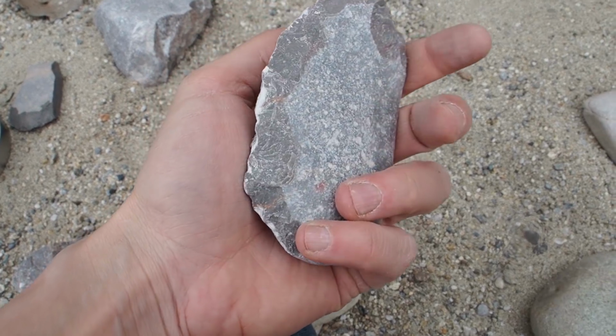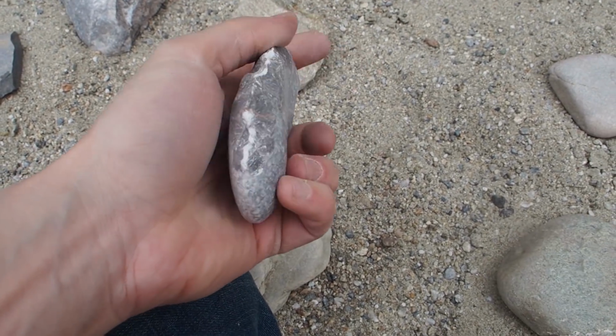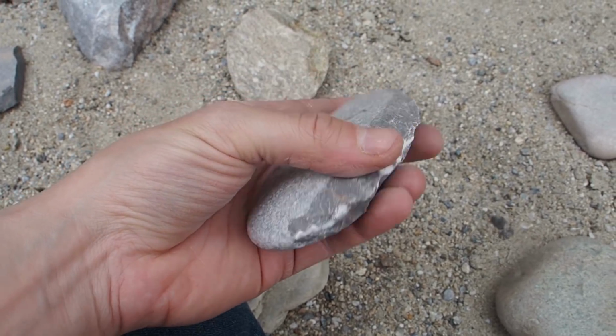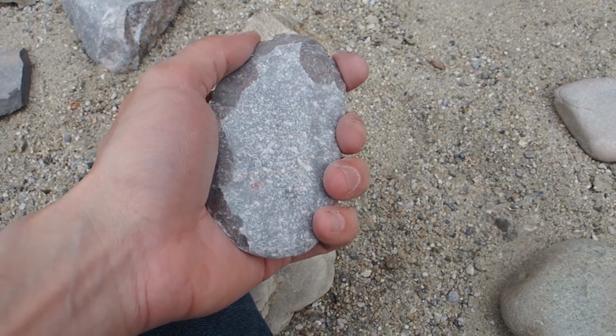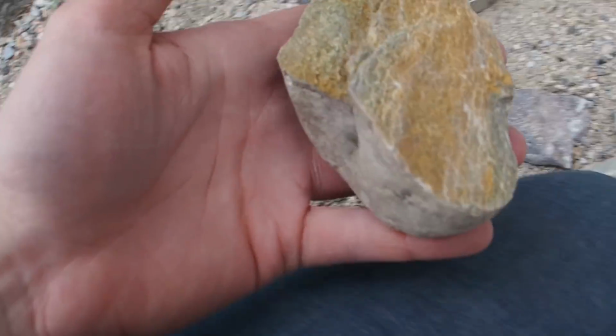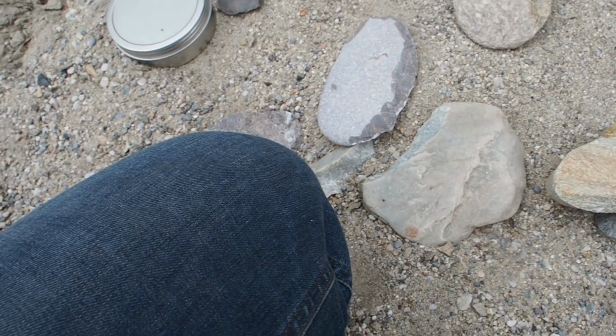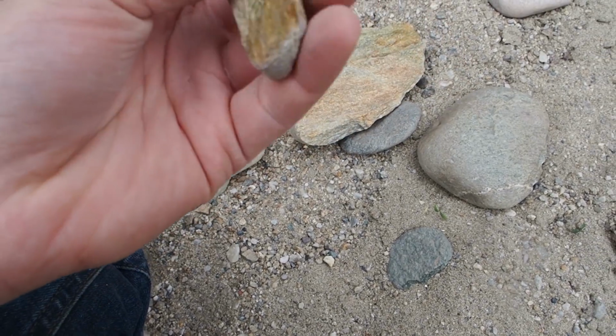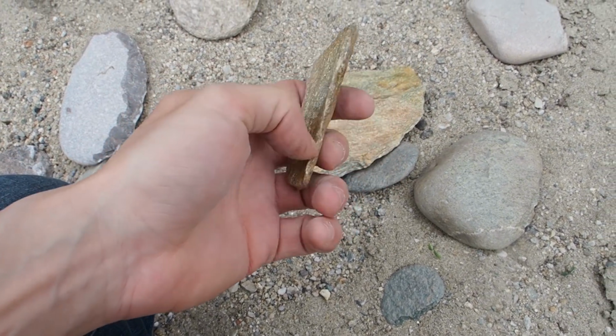So this is what I got. It's not really a sharp edge. So we are far away from a razor sharp edge here. These are too brittle. It's the same as this one. This one is too brittle as well. I think it's called Schiefer in German. Yeah, it's not knappable really.